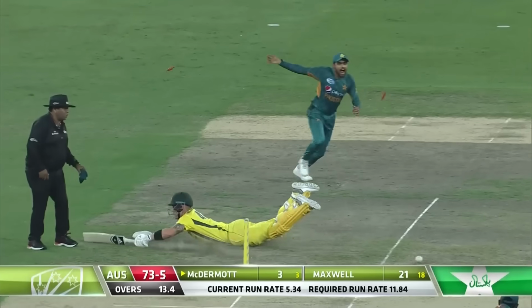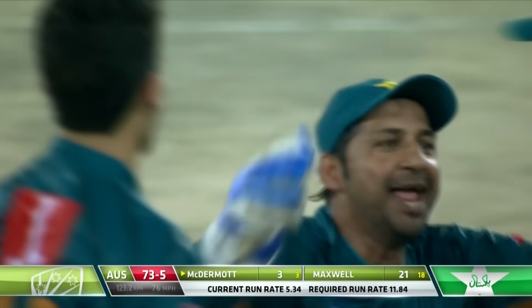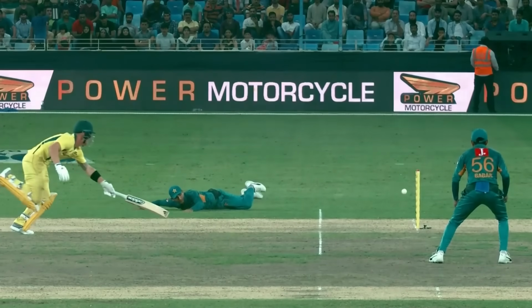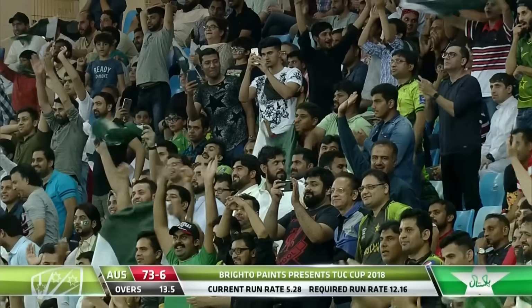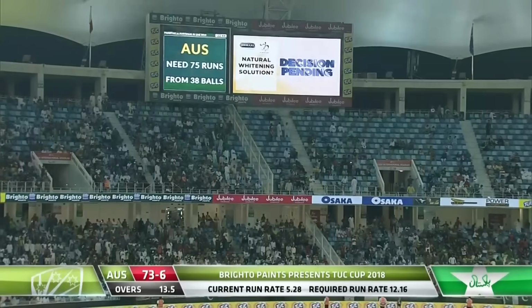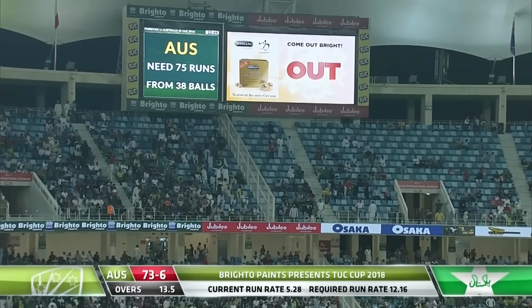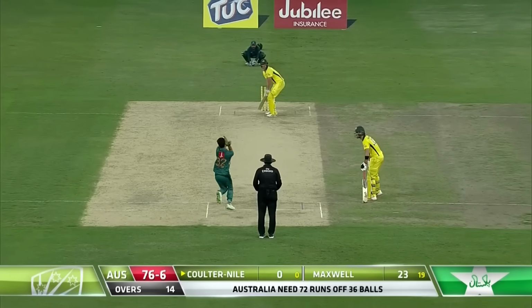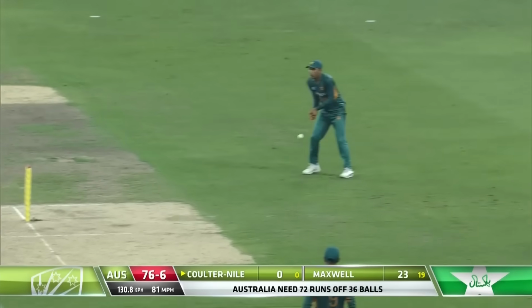Could be out, it is. Great bit of work. Pakistan have been on fire tonight in the field. That's well out. I'm not sure why the on-field umpire has gone for that third umpire. That is a big wicket. Once again, Ben McDermott getting run out. Another quick single, direct hit, he's gone.